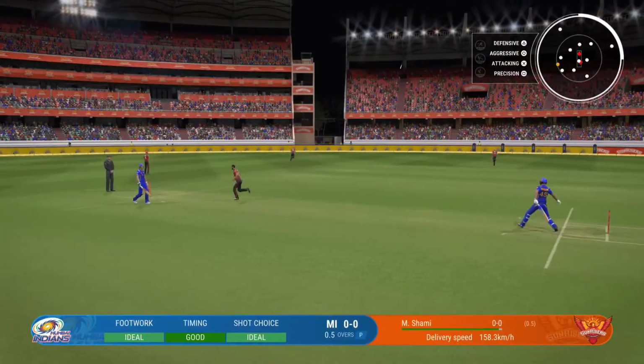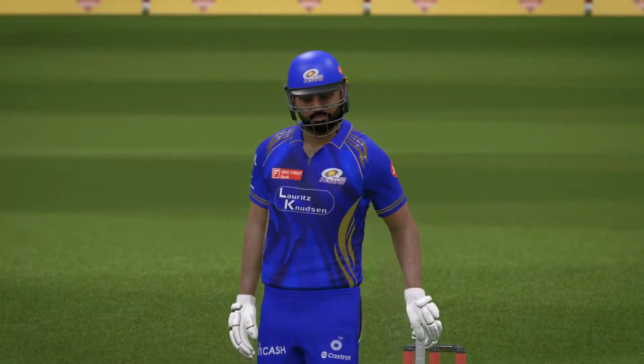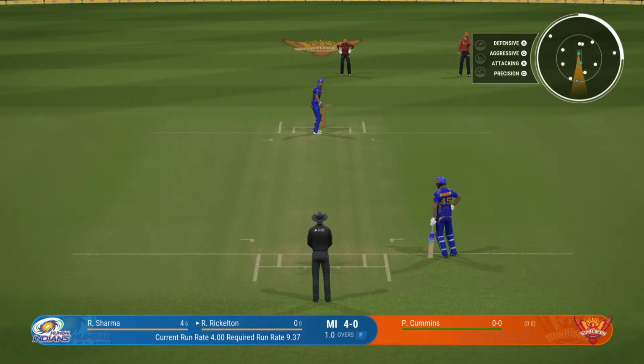Goes for it. It's high in the air. Fielder coming around, but it looks like it'll carry. Well, that's textbook perfect. A lovely drive through the covers. No need for the fielders to chase that one. 4 runs added in that over. Mumbai are 4 for none.